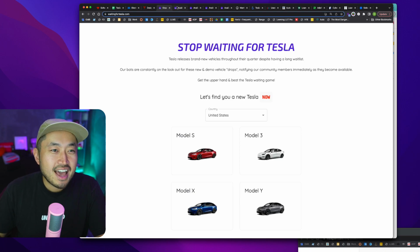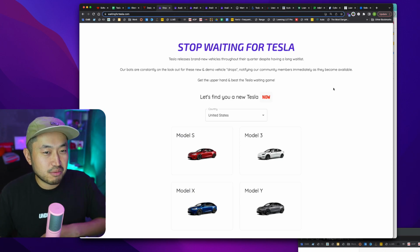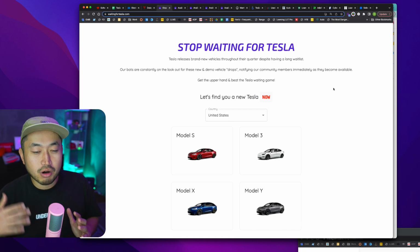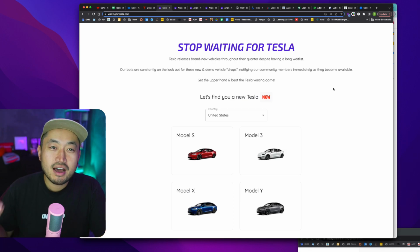So let's take a look at this Model 3 that I found. It's a 2023 that has a discount for some reason. So waitingfortesla.com is a third-party aggregator site that links to all the vehicles on tesla.com that are new vehicles or even demo or inventory vehicles.